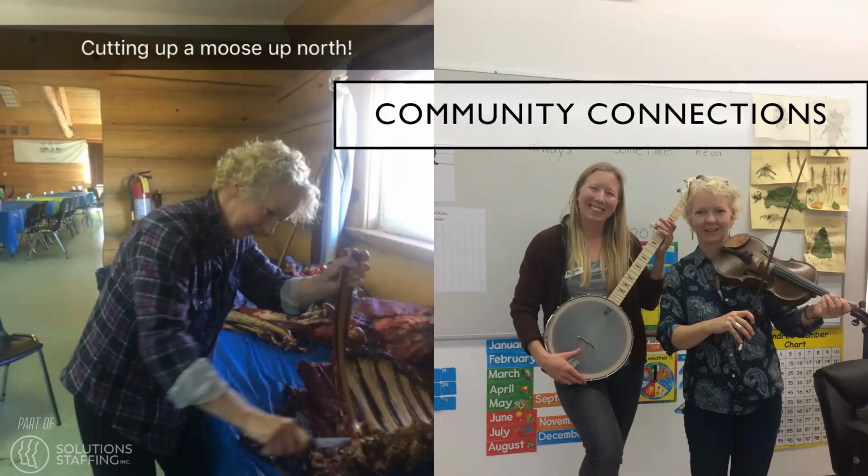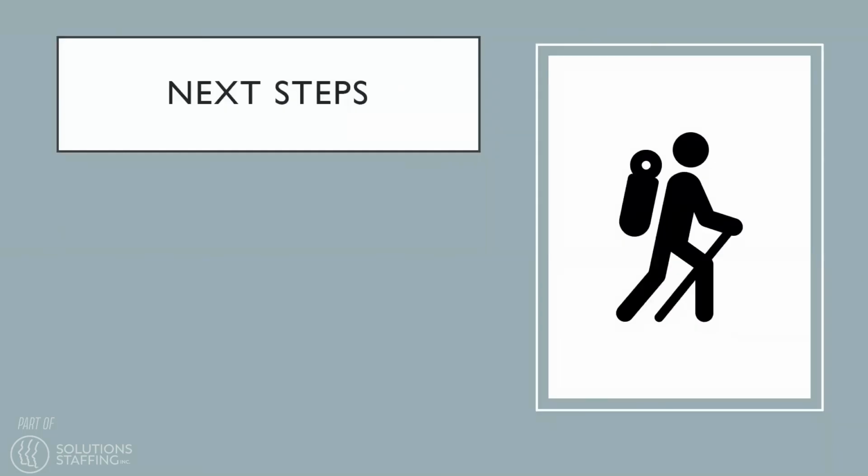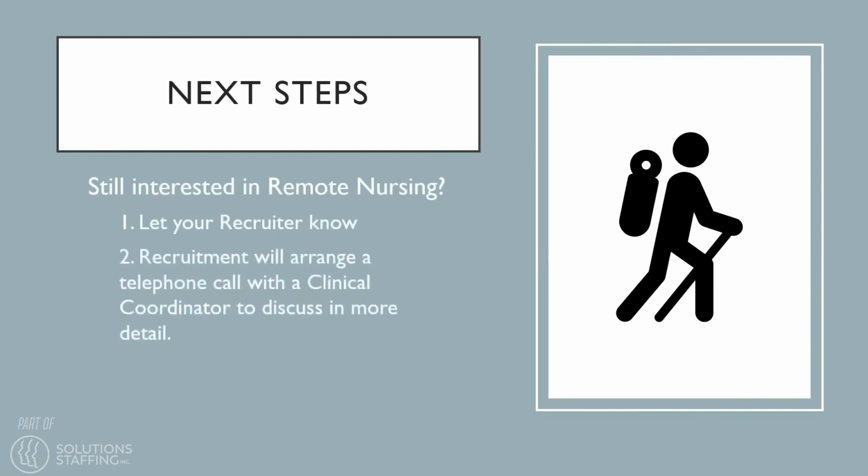So if we've piqued your interest about working in remote practice, if after this in-service you think, yes, this is something that I do have the minimum requirements for and I'd like to know more about, let your recruiter know, and they will arrange a telephone call with one of us, clinical coordinators, and we will discuss it in more detail, as well as email you an information package on how to go about getting those extra basic courses that you would need before going on your first remote assignment. I think that's all that I wanted to mention. Linda, is there anything else you wanted to add?